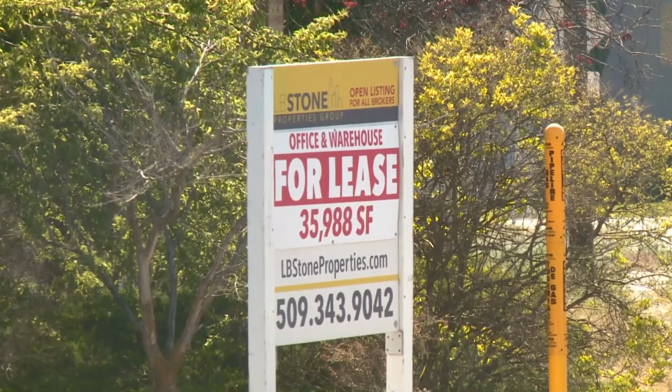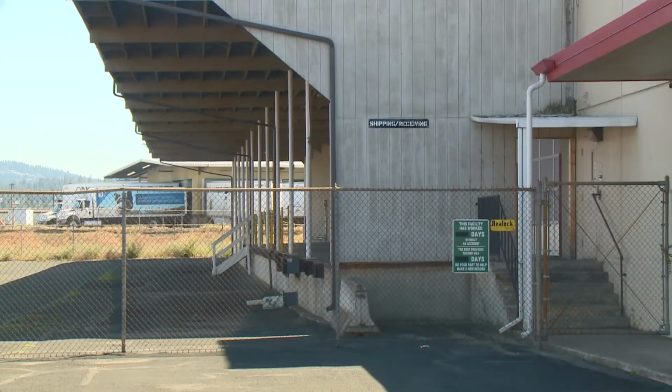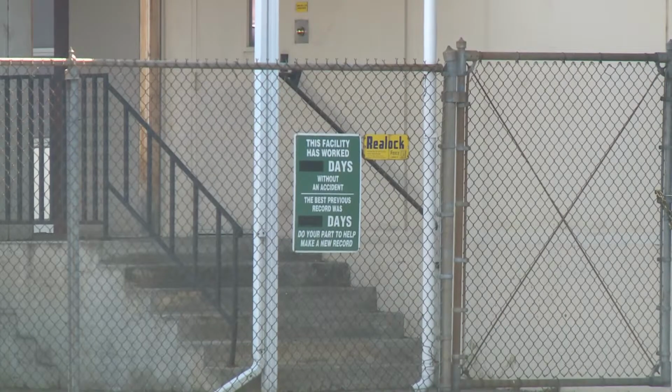One of the main reasons for the proposed purchase would be so that the city does not end up paying for needed improvements to the building. Previously, council members approved a lease agreement for the proposed shelter on June 27th.